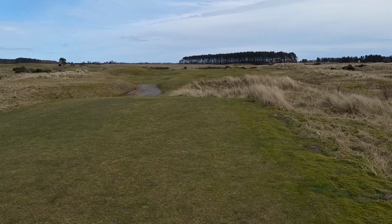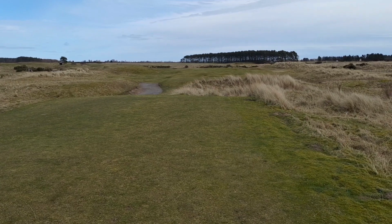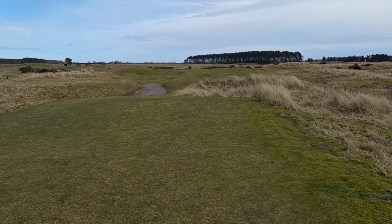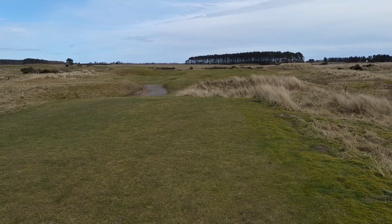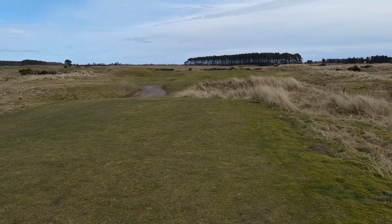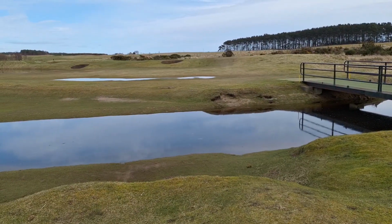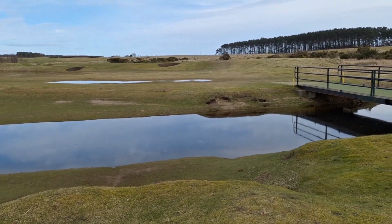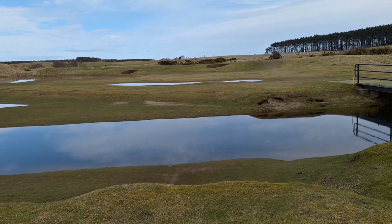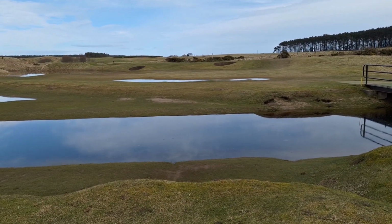Par 4 second at Tain at 351 yards. Straight drive, and then it's going to slightly downhill and fade to the left. There's a river running across, runs across the 16th and the 2nd. And at a particularly high tide there's a fair bit of water on there if it floods. We'll see what it's like when we get down there. This is the approach to the second green. It's sort of a little plateau green there. And there's a river, slightly overflowing at the moment. And for the first time ever, the Smithy ball's going in the water there.